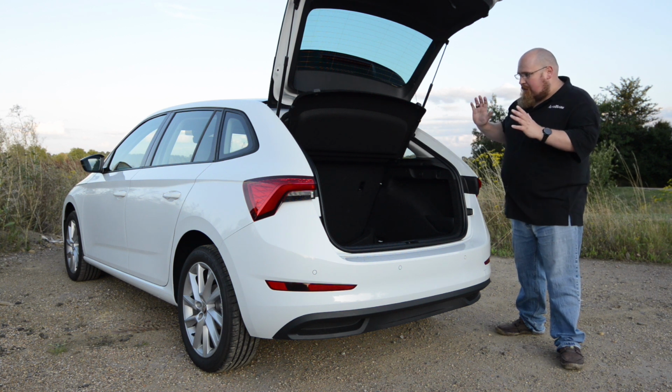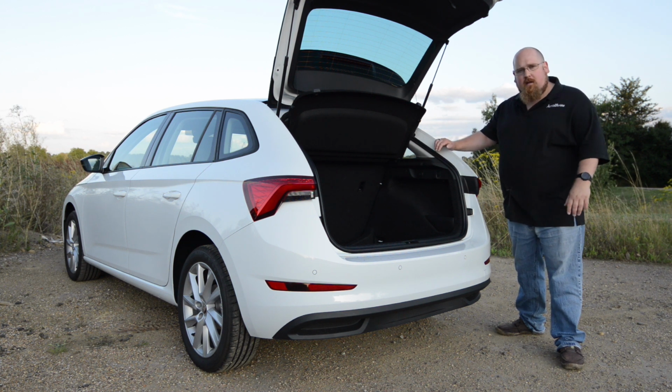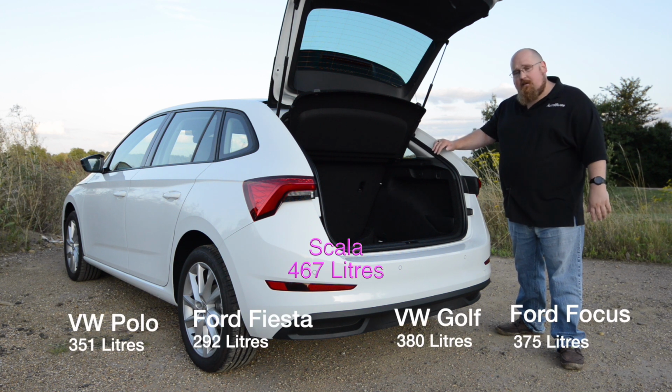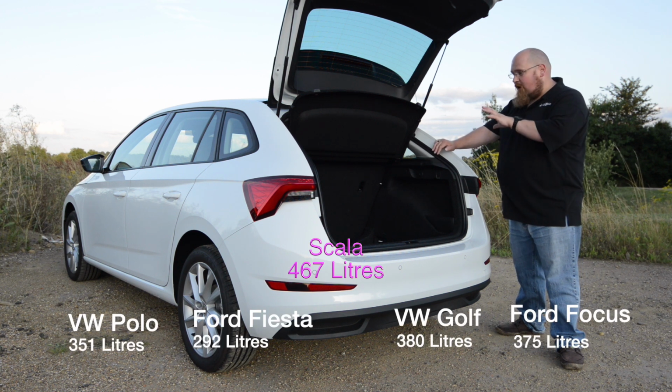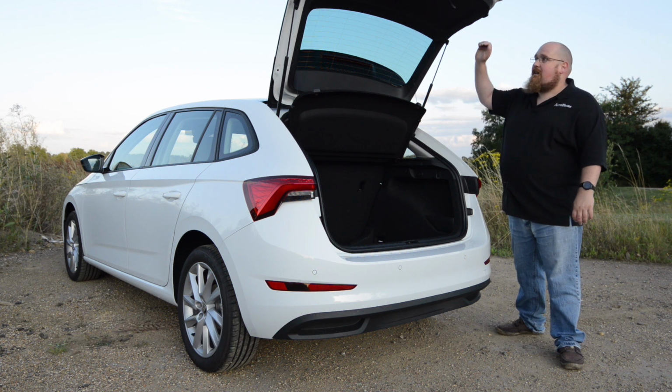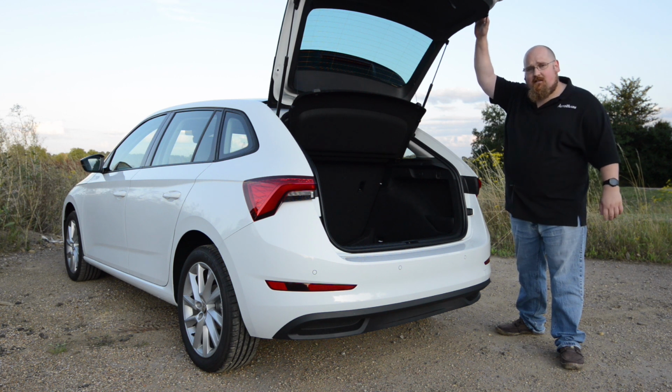But I am just completely and utterly blown away by the boot capacity of the Scala. It's completely and utterly surprised me, and as you can see at the bottom of the screen there, I've actually put down its rivals' boot capacities just to show you how much the Scala beats them. So yeah, I think so far so good with the Scala, and I think it's time now we have a look at the inside.